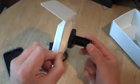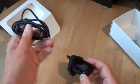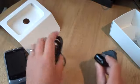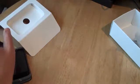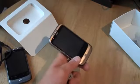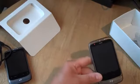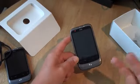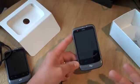There you go, plugs into the wall, so it looks a bit like that, and then you plug your charger in, your cable in there, and that plugs into your phone. So that's what I've done here with this one, because we've got two of these, and as I was going to say earlier, what we're going to do is review the HTC Wildfire, and we've got three of them. We've got three HTC Wildfire phones.